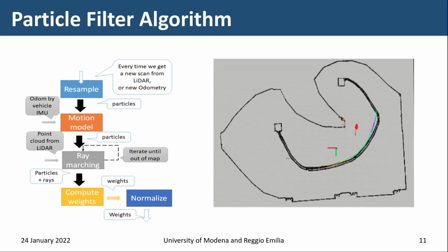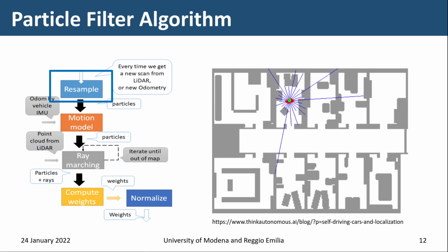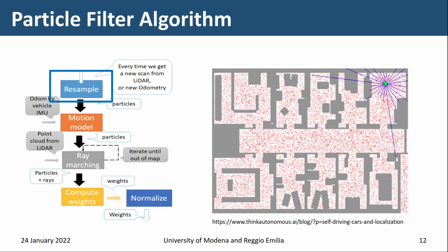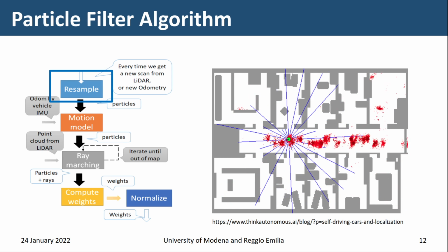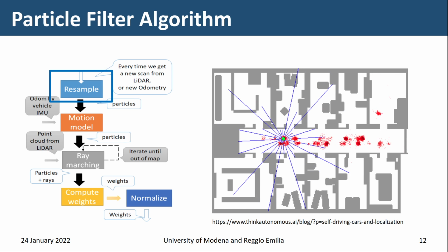As a localization algorithm, as I just said, we use a particle filter. This is a Monte Carlo type algorithm that gives an approximation of the vehicle's position. The particle filter is composed of 5 functions that you can see in the image on the left. In particular, the first is the resample function, which has the task of randomly generating a high number of particles that are represented in the image on the right as red dots. The particles represent the position candidates and are expressed in the form of poses x, y, theta.